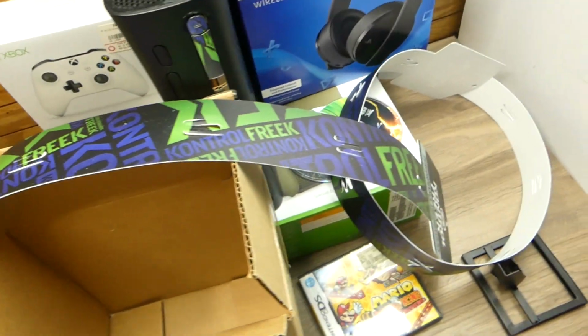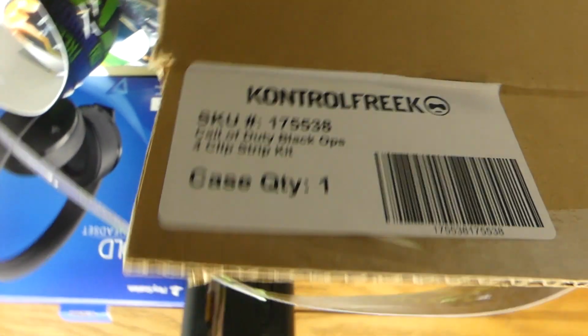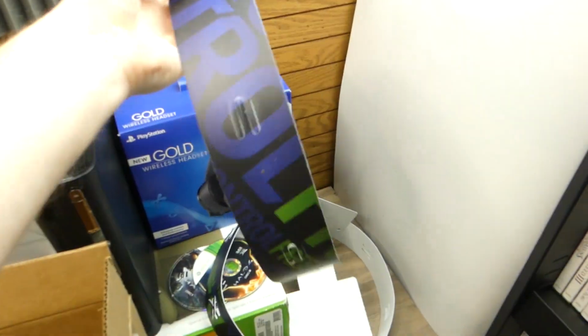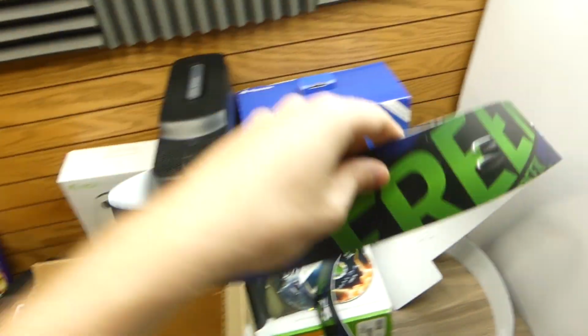Now this one in particular, I think it even says it on the box, it's for Call of Duty Black Ops 4. Call of Duty Black Ops 4, as you guys can see, which is so cool. And sadly, it's not Call of Duty Black Ops 4 themed. It still looks cool. It's purple, blue with the green, and it says Control Freak on it all over the place. Very cool and unique. And there's two of those, which is so cool.